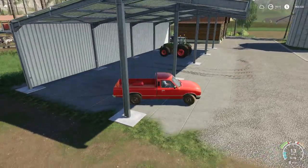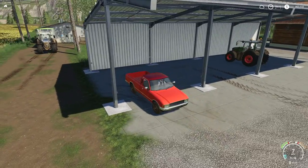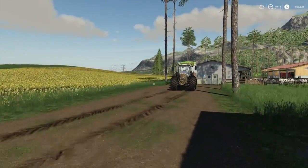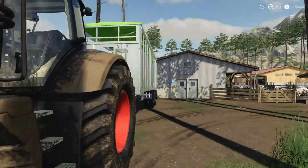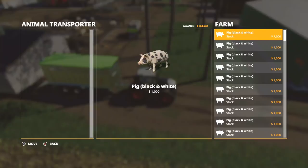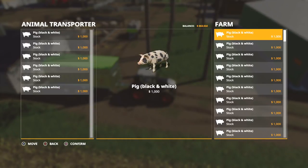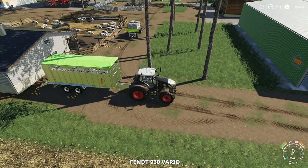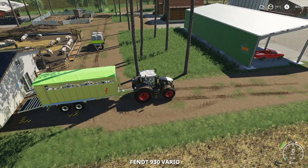Now let's get this parked up here just so it's out of the way, because we are going to be way in the way. Now I do have the 900 hooked up here, but I don't think we're gonna use the 900. I think we're gonna take the 1000 series. So let's just load up as many as we can. It's not that many, is it? So confirm. Okay, there and there, perfect.